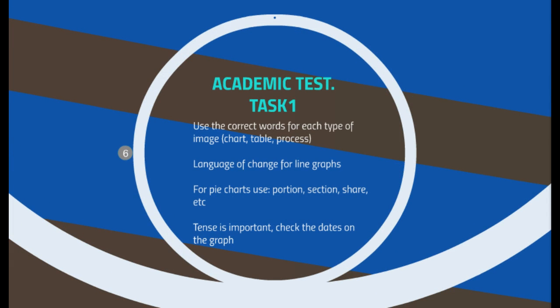Now then, academic test, task 1. This is a little bit trickier, basically because there'll be a lot of information, very little time. Perhaps one of the most important points here is that you use the correct language. Yeah, if it's a line graph, you use the language of change. If you're describing a pie chart, you'll use vocabulary such as portion, section, share, market share if necessary.